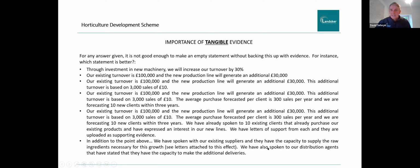And I've added, nobody's ever said this, but I've also added the other side of the supply chain. We've also spoken to our distribution agents, and they've stated they have the capacity to make the additional deliveries, just in case we ever got something that comes back the other side of it as well.